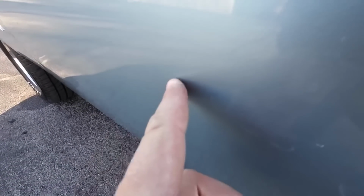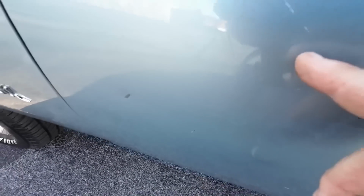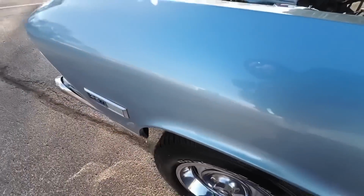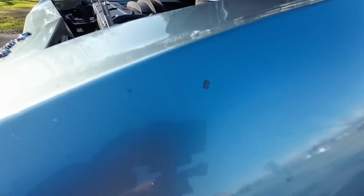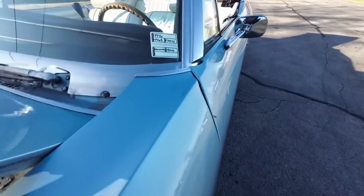Also some more spots there in the middle of the door. Chip. Scratch. Spot there, chip there. Up top here. A lot of little scratches on this one. Slight ding here. It's really small. Chips in the corner there. Back up over the top of this fender.